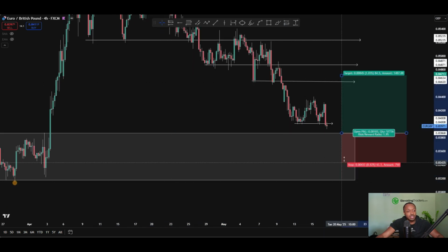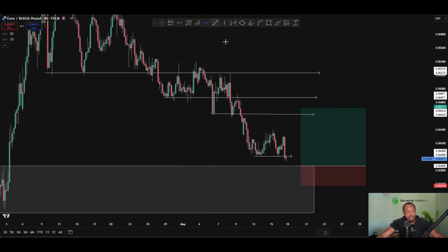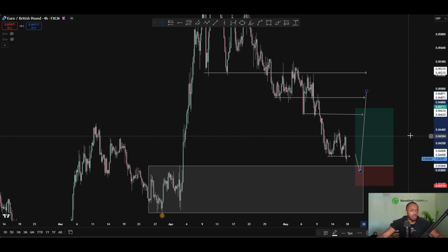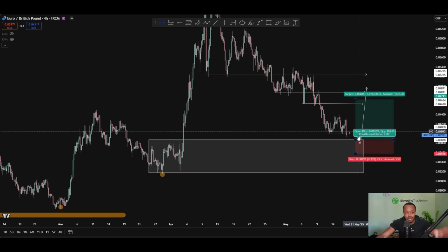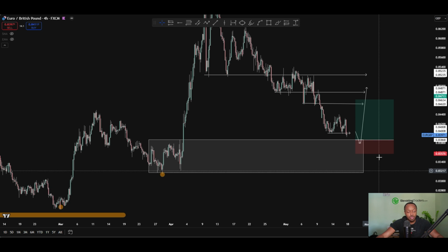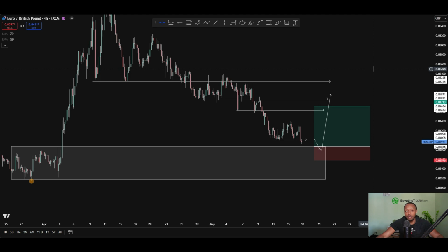Like I said, potentially we do swing all the way back to the high, but I would suggest securing some gains, or at least moving a stop loss to break even if you're going to look for such a big swing, especially in these conditions. But definitely a nice place for a buy. Keep an eye on 0.838 and some targets back into 0.846, 0.848, 0.852 are some areas which I would target for the trade. But that'll be the plan next week for Euro Pound.